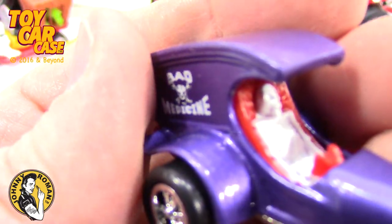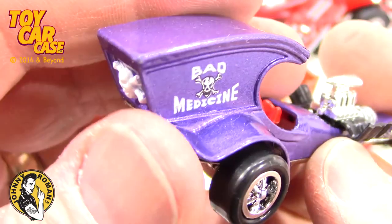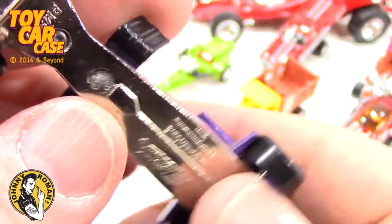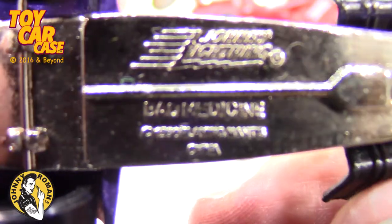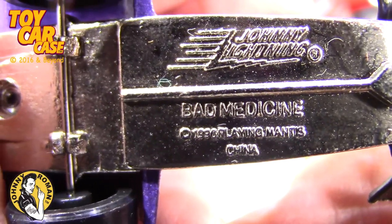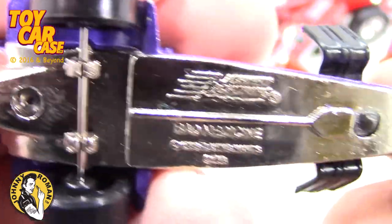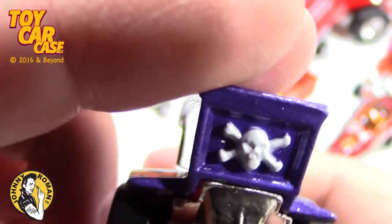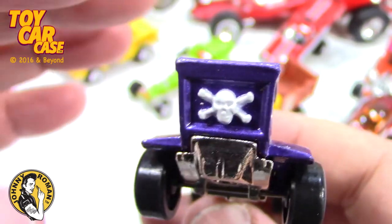Here's the skeleton in there. See it? Oh, I'm getting a lot of white out today. There he is. Johnny Lightning. Look at this out of the package. Come on, come on. Bad Medicine. 1996, China. They just have Johnny Lightning on there. They don't have Playing Mantis. Oh, remember this in the back? Is it me or is this not focusing today?